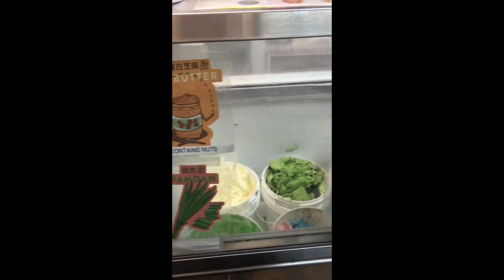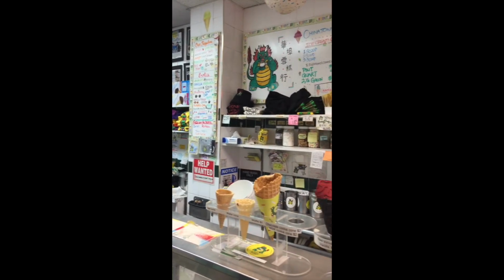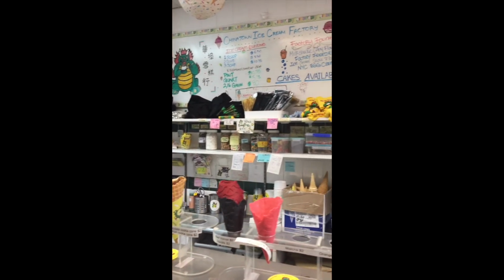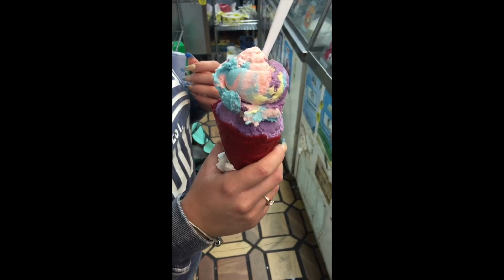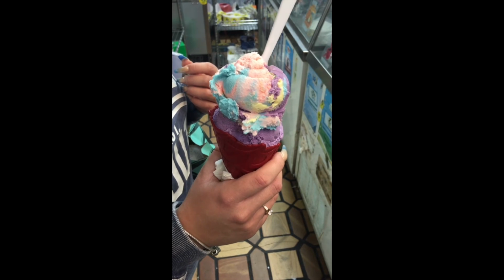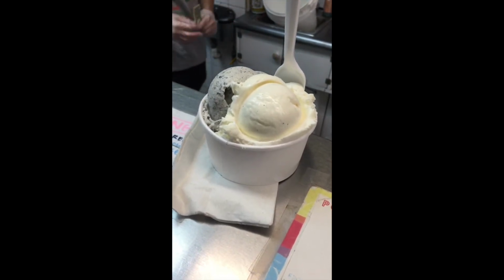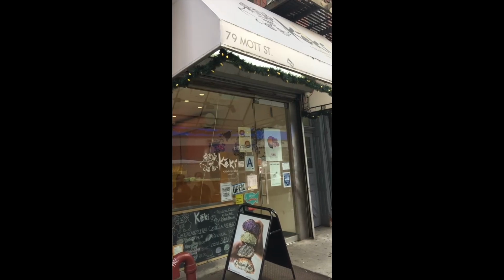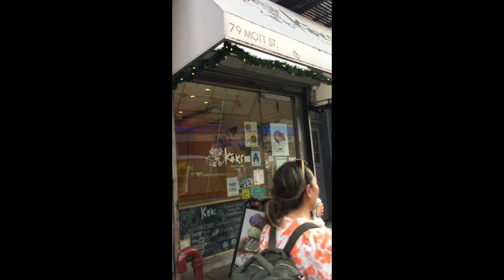So these were the other flavors from the other side. Super fun, like interesting stuff you wouldn't normally see. This is the backdrop. They have t-shirts, different cones that you can get. And this is what my friend got. And then I got this thing. So you get a cup or a cone. So cute.